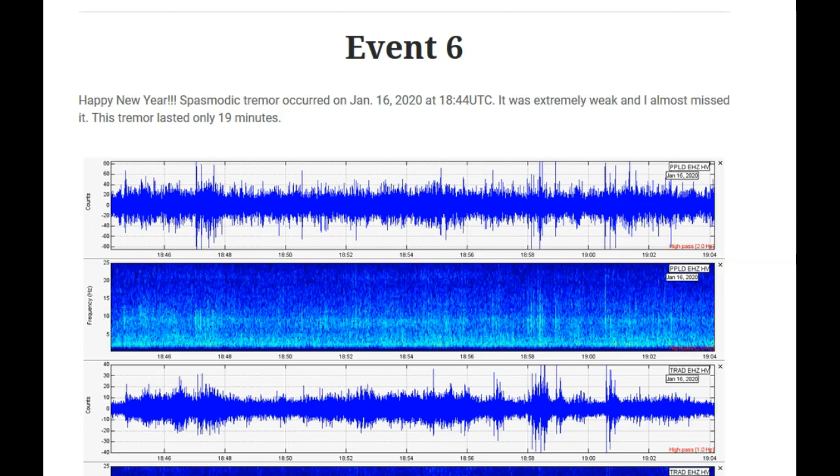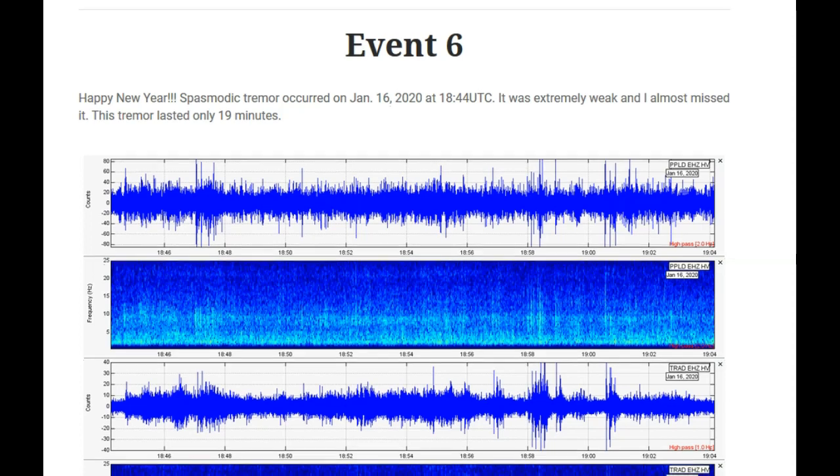All right, Happy New Year! Spasmodic tremor occurred on January 16, 2020 at 18:44 UTC. It was extremely weak, and this one I definitely almost missed. This tremor lasted only 19 minutes.